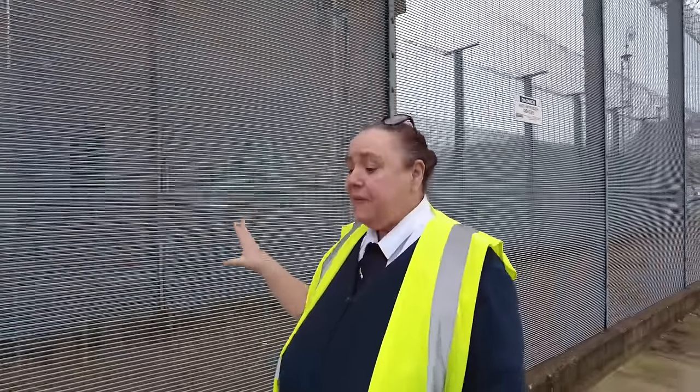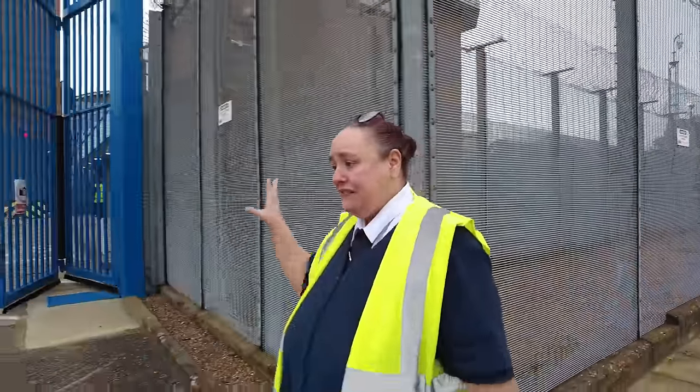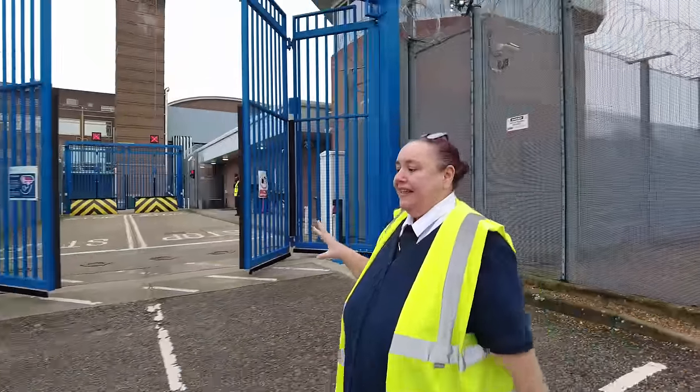Yeah, but this building is not to be photographed for security reasons. It can. Because of the nature of the building and because of security features that are in the building, there's no photography.